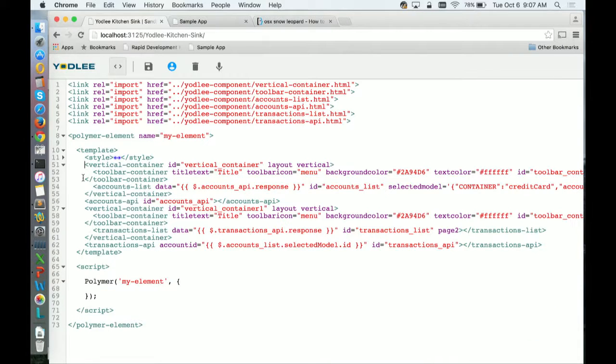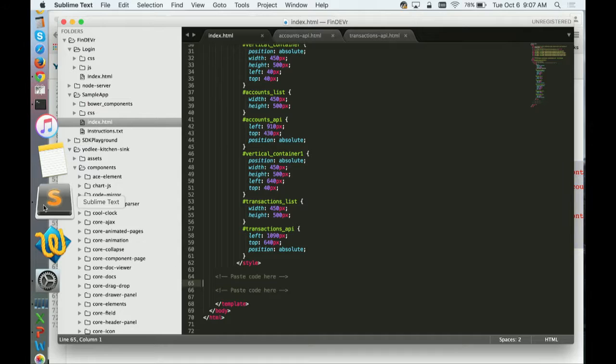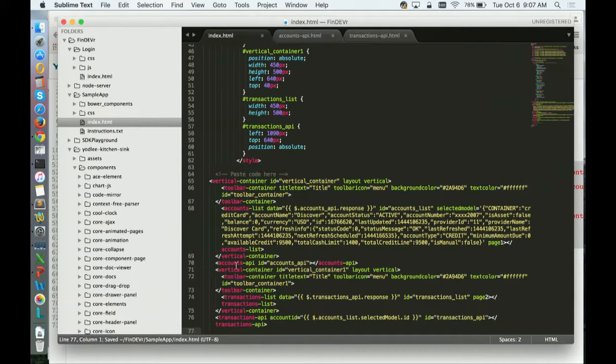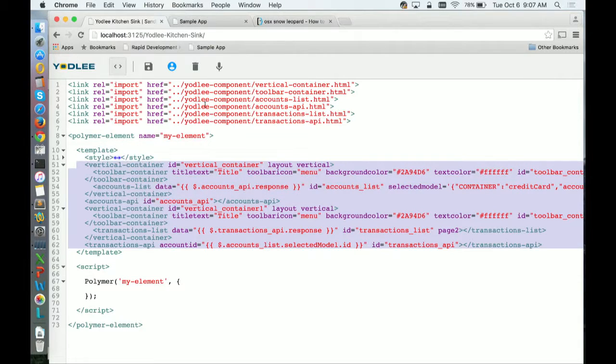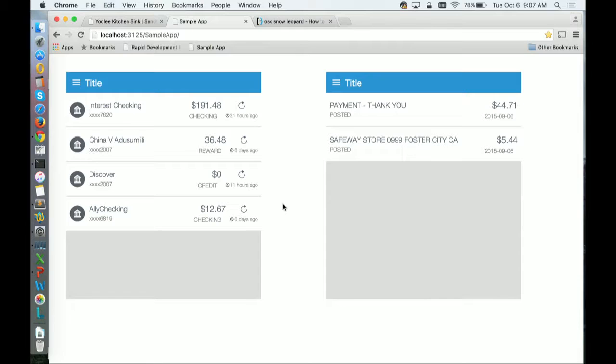So here, I'll show you how we can copy and paste the code that has been generated. You can see some of the code generated, the accounts list, the accounts API, and I'm going to copy and paste it into a very simple sample application, which is a simple web page, and show the app running. As soon as it loads, you can see this is an independent sample app that I've just copied and pasted my generated code into. And there you see it, the data coming through, my transactions for interest checking, and transactions for Discover card. So as you can see, it's so simple.